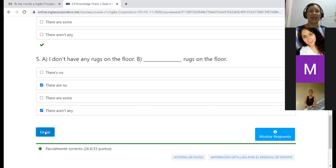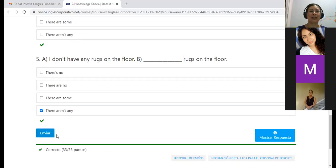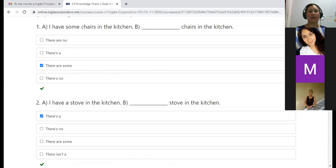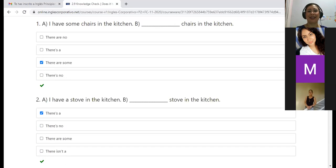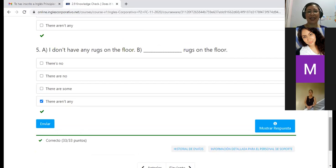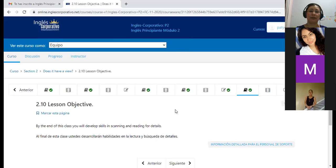Vamos a ver. Enviar. There's no. There aren't any. There aren't any rugs on the floor. Ya vamos a ver eso, ¿verdad? Todas las demás están bien. Ya vamos a ver some and any. Ahorita lo vamos a ver. Ha sido oportuno que hayamos cometido ese error para que veamos que sí podemos trabajar con there aren't any también.